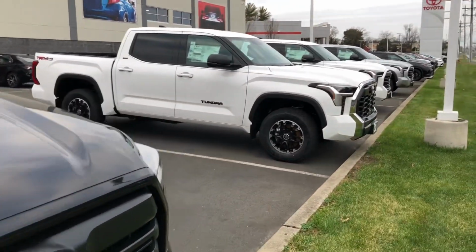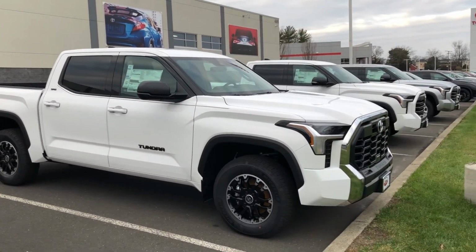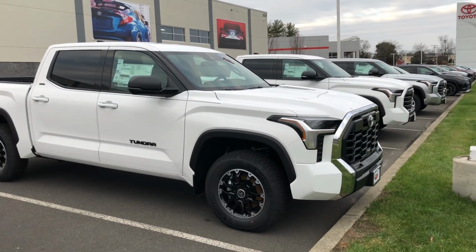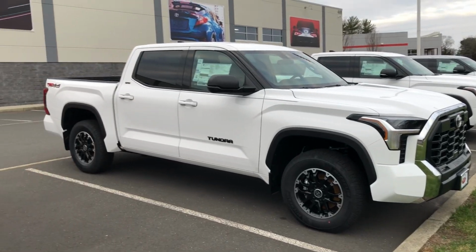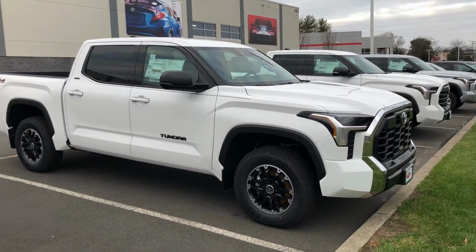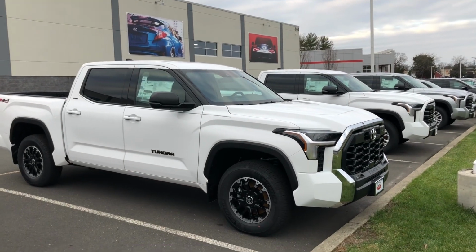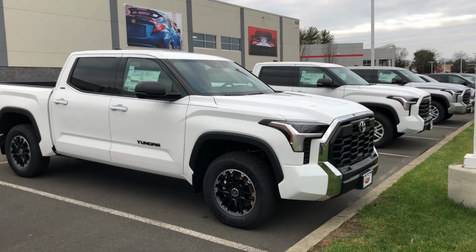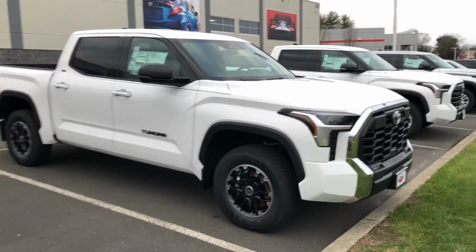Okay, now I'm gonna make this declaration to you right now. SR5 TRD Off-Road here, CrewMax, 5.5 foot bed. If it wasn't for the Pro, this would be the truck I own, probably in this color and everything. It's just a great looking truck. SR5 gives you a ton of options. This looks like it has the 8-inch screen on it. I would get the 14-inch screen for sure. But just a great truck. Just like last generation, SR5 TRD Off-Road is the way to go. Let's take a walk around this thing.